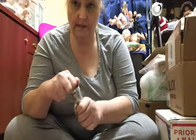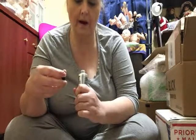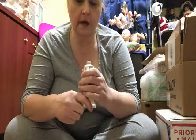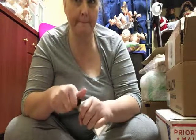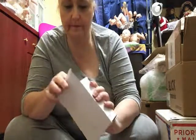This is gold. Oh, wow, I think I got this in a nail polish color. It's almost a coppery gold. It's really pretty. I like it.